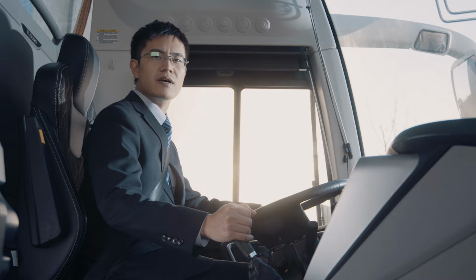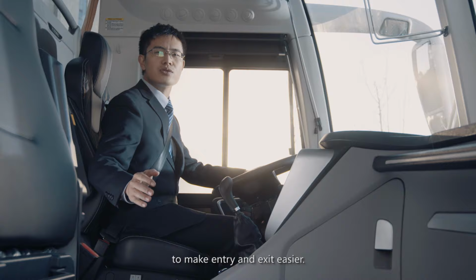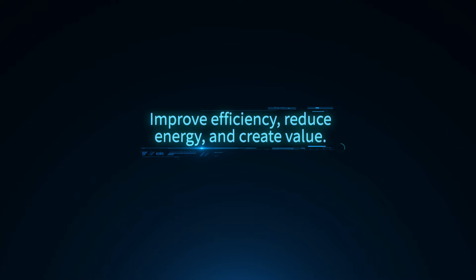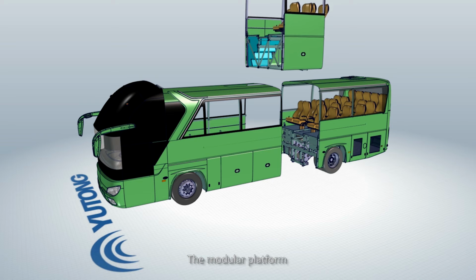Passenger vehicle-like short shifter mounted on the dashboard handles better and frees up driver compartment space to make entry and exit easier. Upgraded exterior and interior offer three highlights to help you cut costs, improve efficiency, reduce energy, and create value. The modular platform and lightweight structure reduce bus weight.